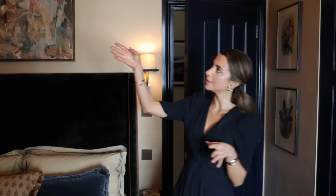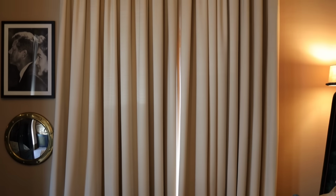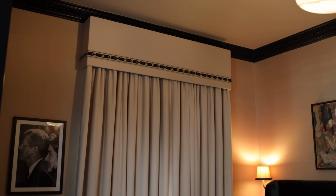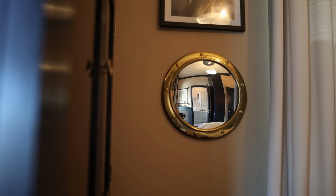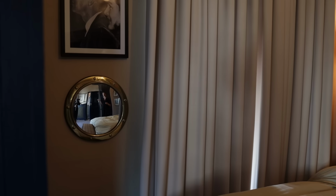And for the curtain pelmets, I used this lovely, kind of reminded me of my childhood. I grew up by the woods. It's got that lovely forest color. So I use this kind of pine-colored trim, which I think looks really good. And I used also an antique 1920s boat mirror, which again enhances the kind of maritime feel of the room.